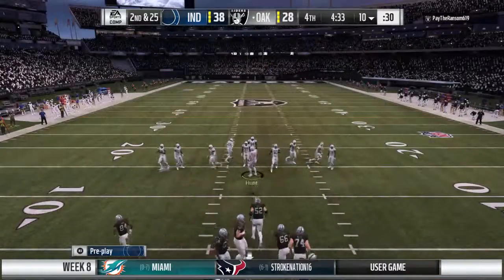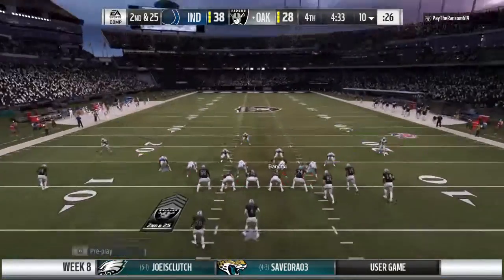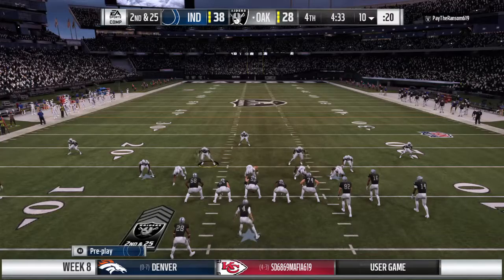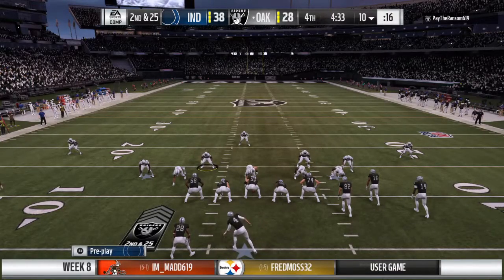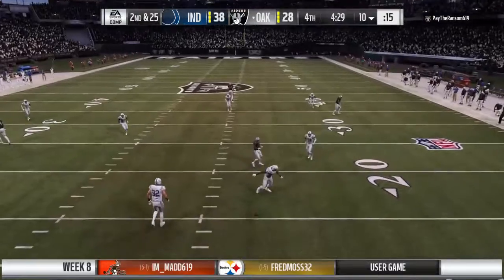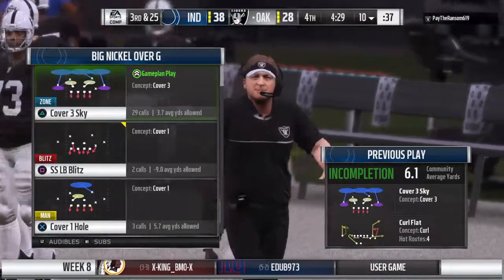They'll come up now on a 2nd and long after the hold. Shotgun now for Carr. That's incomplete. Nearly another pick. My goodness.